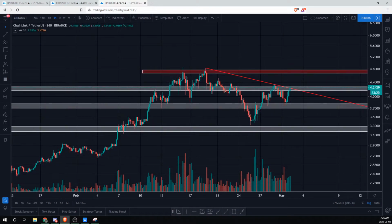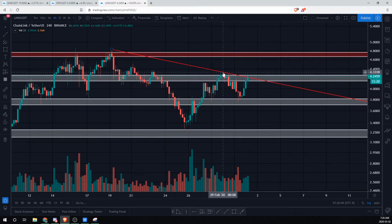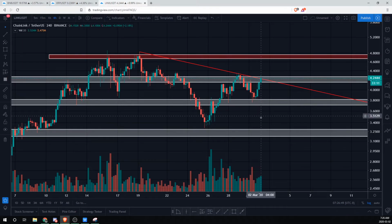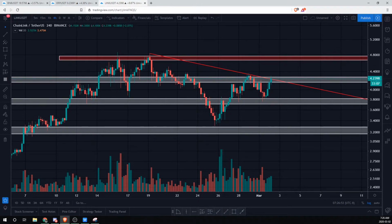Yeah, Link's a good option because we're basically right at a key zone here. Rejected it once. Potential second area where you got a third touch point, as well as our horizontal zone that we're currently at right now. Seeing more sell pressure on the way down than buy pressure on the way up, indicating volume distribution. Let's look at Link.